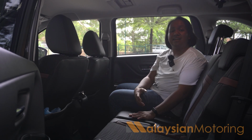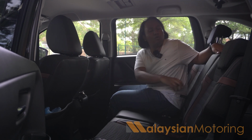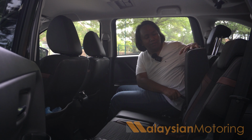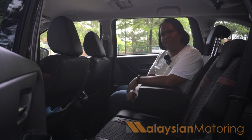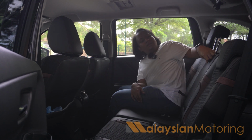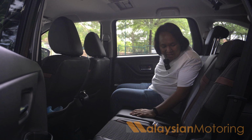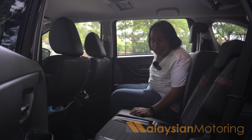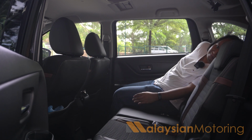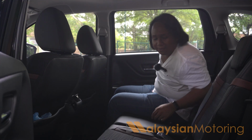Now, these seats again help to redefine versatility because, number one, if you only have two passengers back here, you get a rear armrest, which I believe may be a first for Perodua. If you'd like to sit upright, you can adjust the angle like so, and if you'd like to snooze, you can adjust the angle like so. You can't see me, but I'm still here.